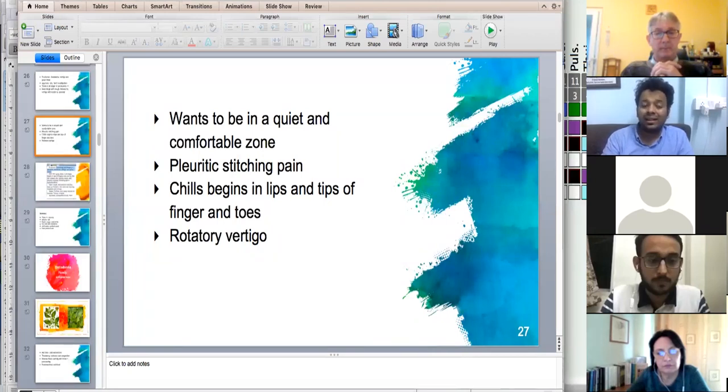They want to be in a quiet and very comfortable situation and comfortable zone. So this is about bryonia. Bryonia doesn't want to move because they want to be in comfort. They don't want to move because they want a comforting kind of situation. And almost every bryonia that you will see typically will have a rotatory vertigo with fever. So you also need to check that blood pressure.